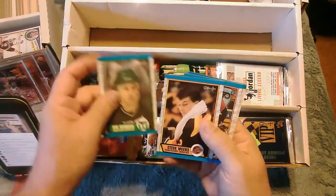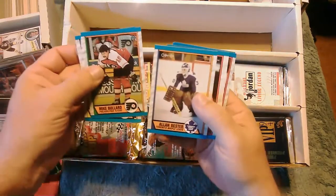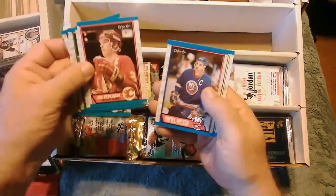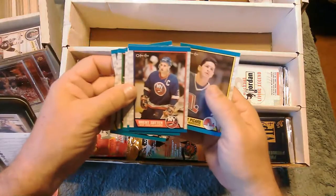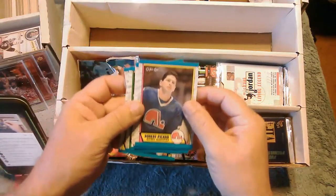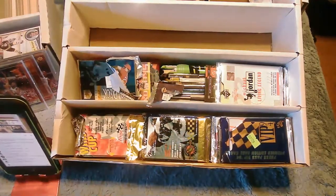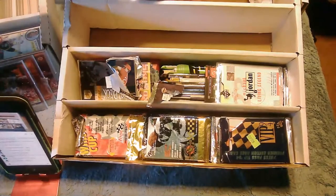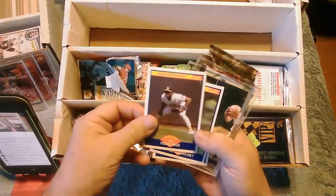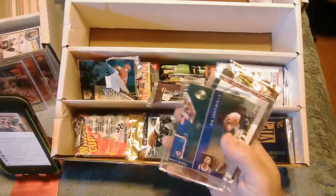Pat Verbeek, Steve Weeks, Mike Bullard, Alan Bester, Jim Plimpsky, Brett Suter. I'm sure he's one of the Suter brothers, right? Robert Picard. No relation to Captain Picard, in case you were wondering. Of the Enterprise. So, some old, not so old score.